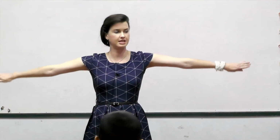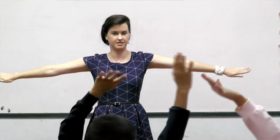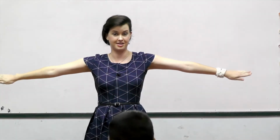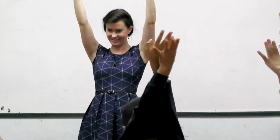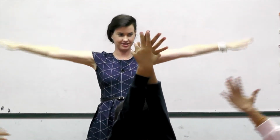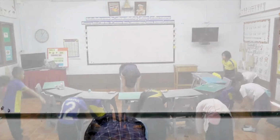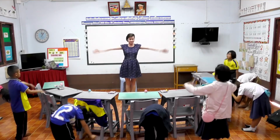Make your arms into a T, like the letter T. Good. Now stretch up tall. Up on your toes. Good. And back to a T. And down to the ground. Good. Come all the way back up, very tall.